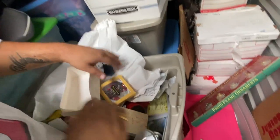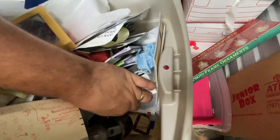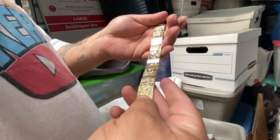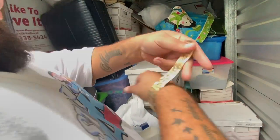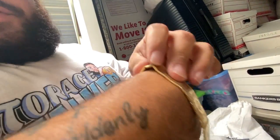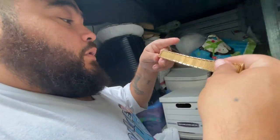Dang. Now I gotta go through the whole box because I found one thing on the bottom. Ooh. See in the bottom corner? Tell me I'm tripping. Oh yeah, baby. What is that? Is that real gold? Ooh. Why would that be on the bottom? I don't think it's real gold, because it's fading right here a little bit. Or that could just be food. I don't know, but I'll get it tested for sure.